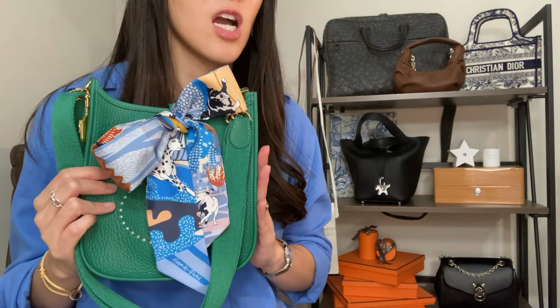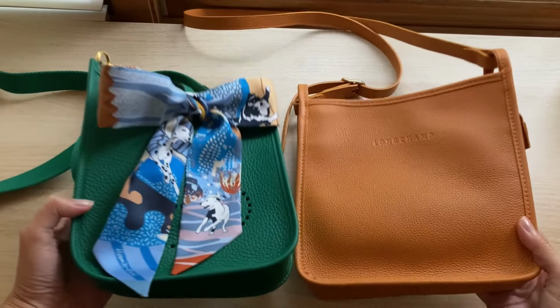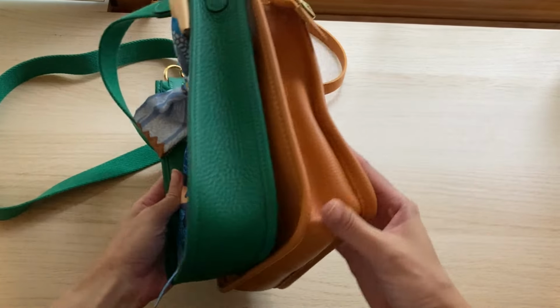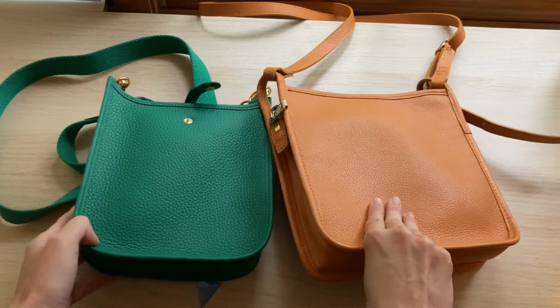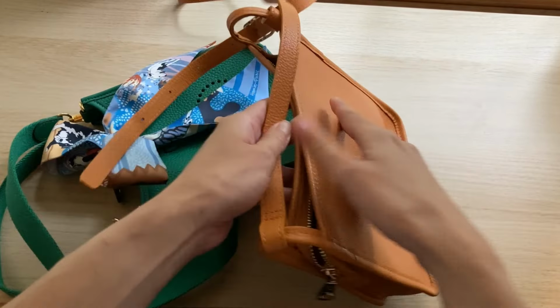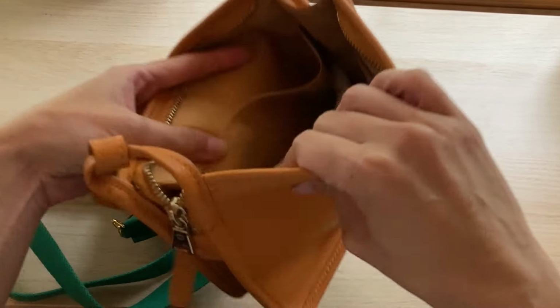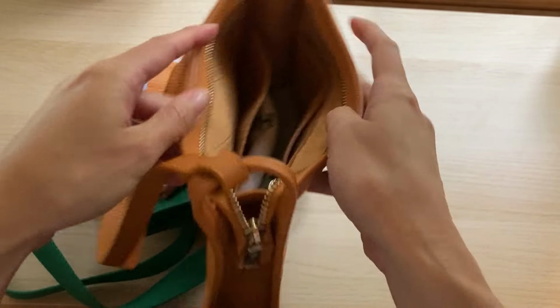But back to the Longchamp, here you can see that it is much more comparable in size. But if we are strictly speaking functionality, the Longchamp bag can definitely hold its own, with having a top zipper and the fact that the strap is at least made of leather and it is adjustable even if it's not removable. Now inside, the Le Foulonne bag is fabric lined and it does have a slip pocket.